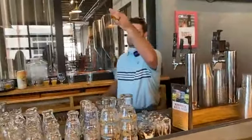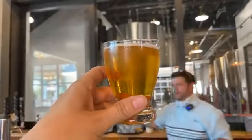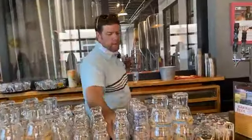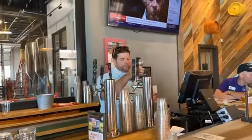If you put it up to the light and you actually look through it, you're going to see it's unfiltered. So you can actually see through your beer. That's the term we use, unfiltered. So unfiltered just means that it's not filtered. We take it through the filter machine just so it gets that nice light color.